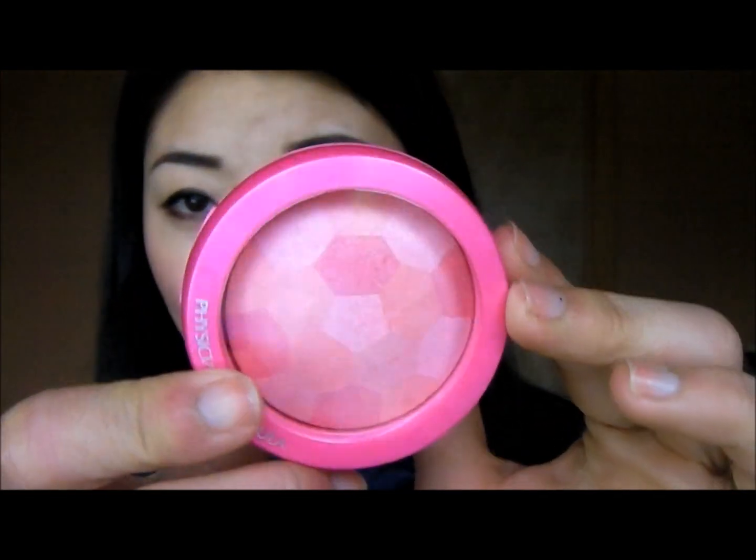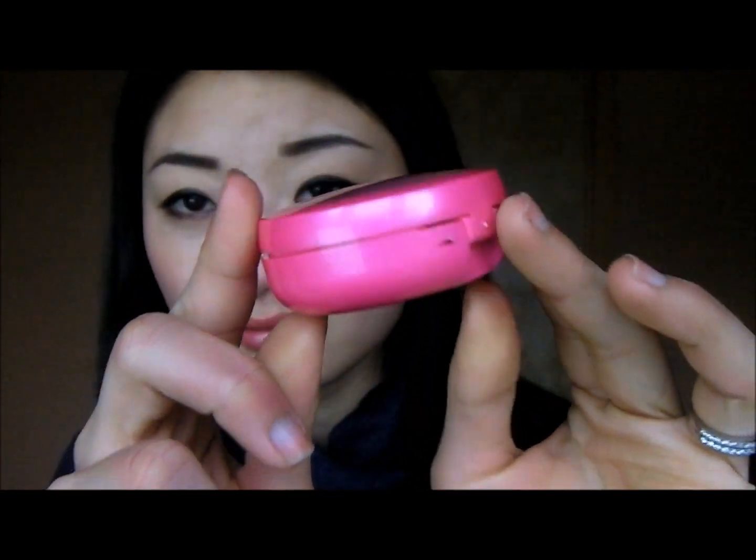You are getting 5 grams of product for, depending on where you buy it, around $12, give or take. And it comes in a hot pink packaging. It's that bulky package we all came to know. I don't like it because it's so bulky. It makes it hard to store because I have so much makeup. But for average, normal people, I guess it should be fine. You have a mirror, and then you have a little brush that nobody ever uses.